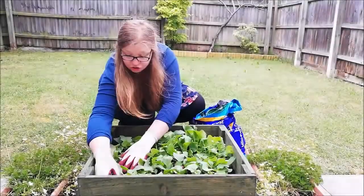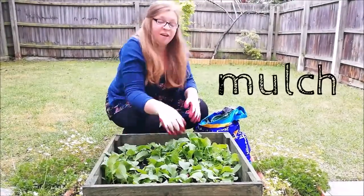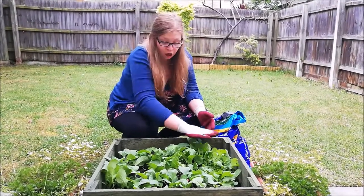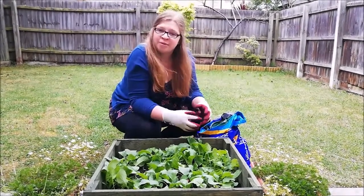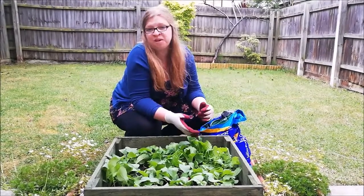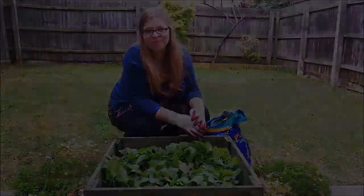The first thing you can do is to mulch your soil. This is where you put an extra layer of compost or other organic material over the top, and it helps keep the nutrients in. The best time of year to do this is in spring, so from February to April.